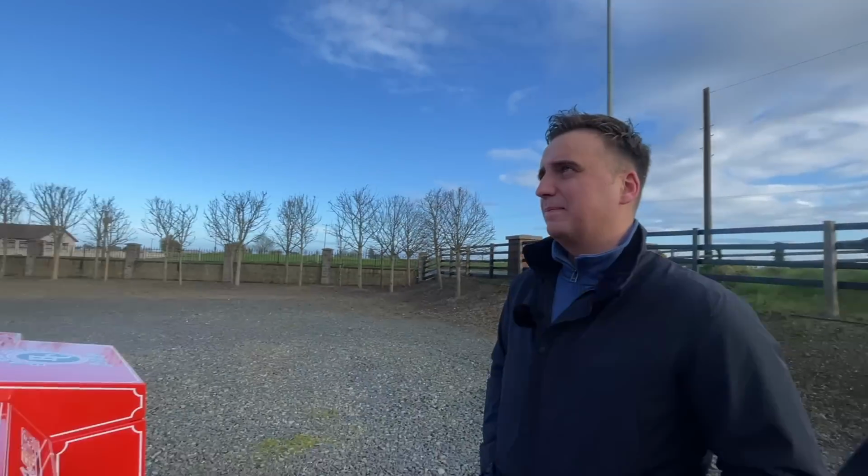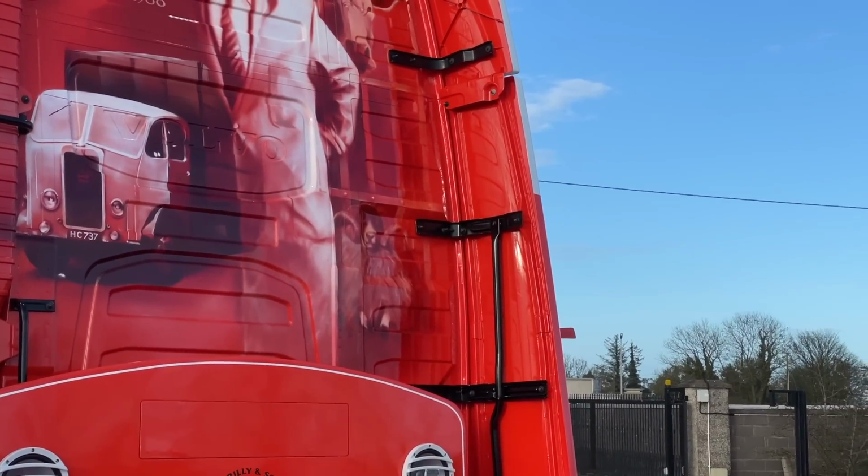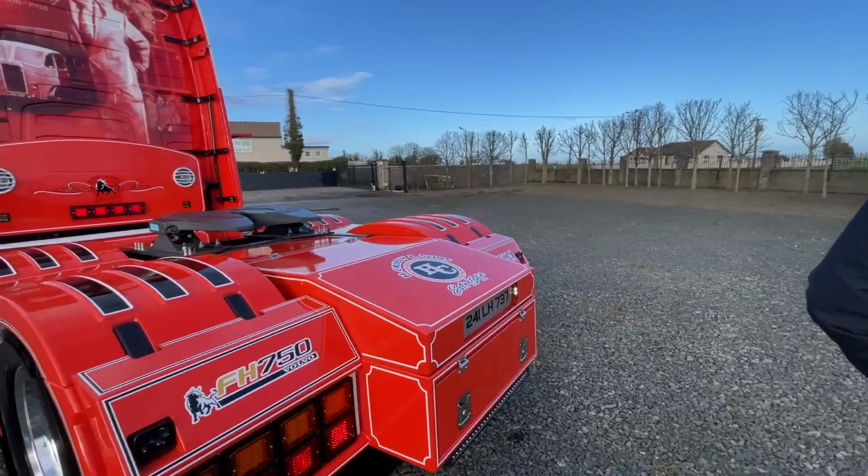Like, usually every morning of the truck show, it's usually a girl that looks like that getting out of the passenger seat of this lorry. Yeah, the fag hanging out of her mouth.